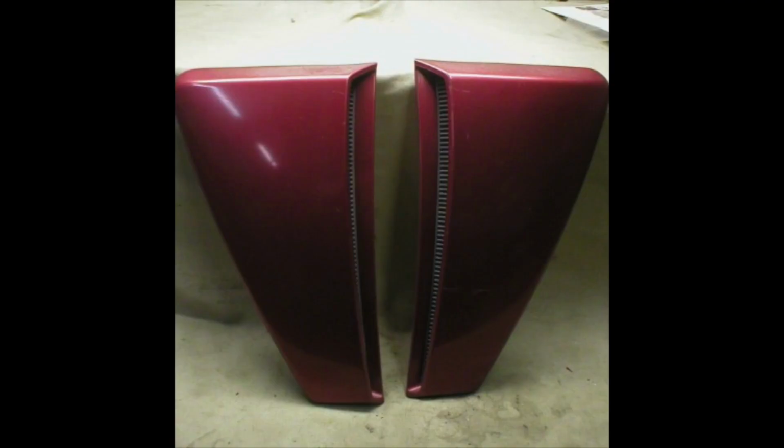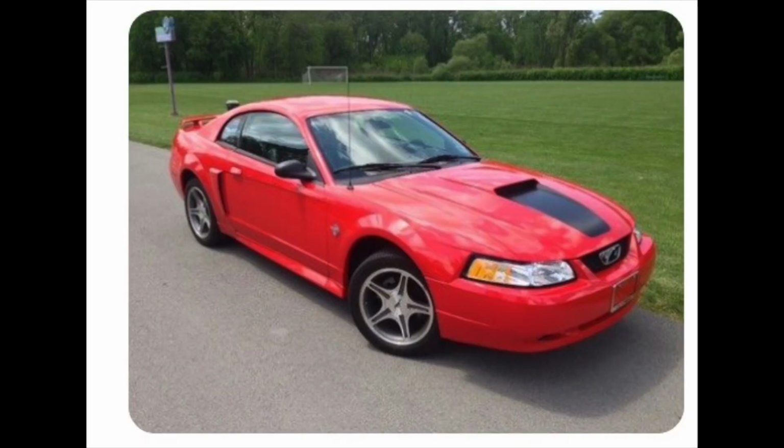So the GTs, Mach 1s, Terminator Cobras, all of those had a full scoop with the honeycomb insert. Although the Terminator had horizontal inserts, that is something that a lot of people don't know about the Terminator Cobra, and that is to match the hood vents. And if we want to get really specific, going back to the 99 35th anniversary GT, it also had some side scoops that weren't featured until 2001, but they were available on the anniversary package, although they were slightly different, and even the honeycomb inside was a different pattern.